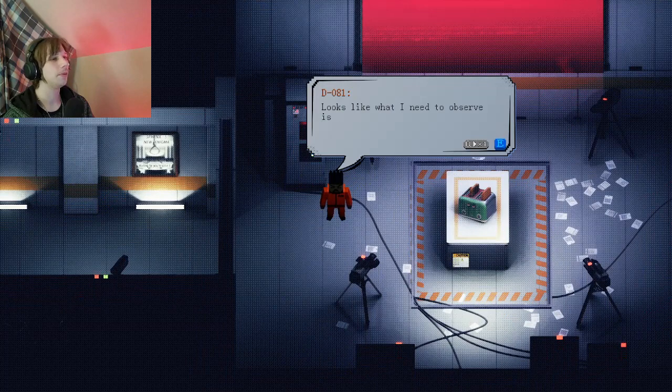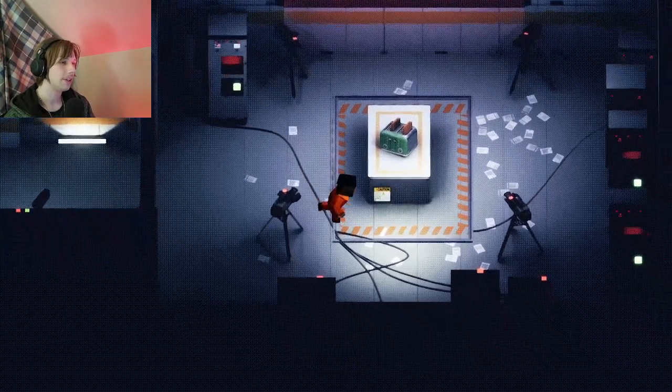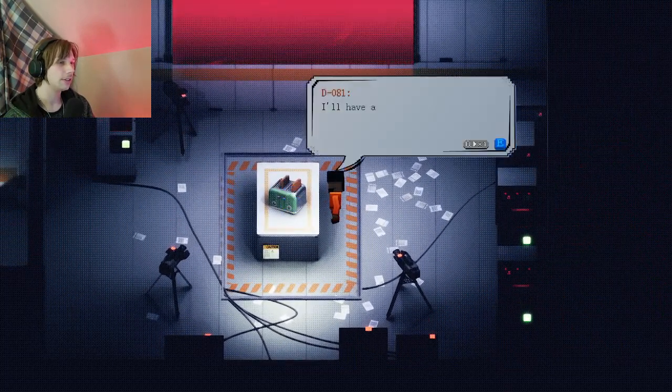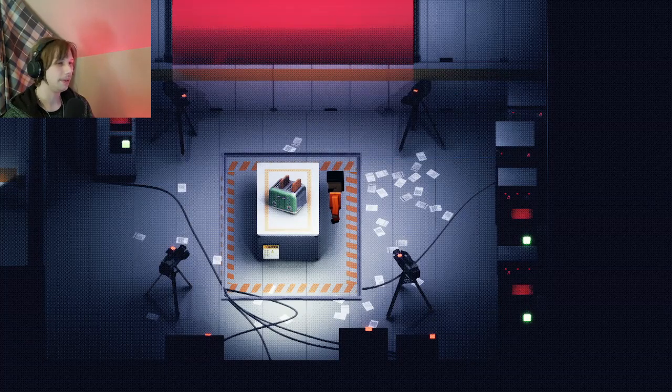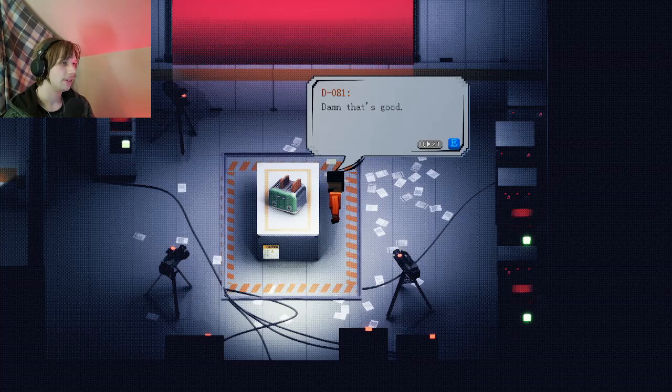Looks like what I need to observe is in here. What the hell is this? It's a toaster. Oh, a cigarette first. Where are my cigarettes? I'll never guess where I hid my cigarettes. Damn, that's good.